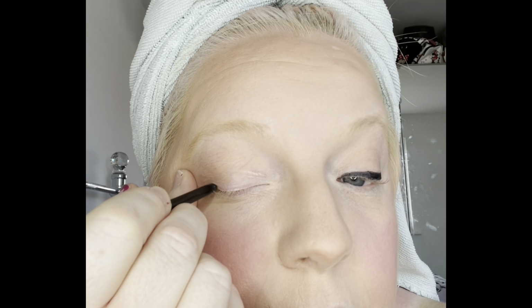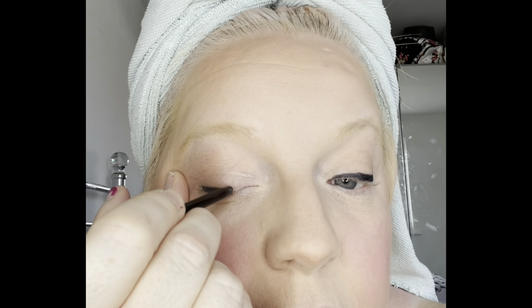I've got quite a hooded eye, as you can see. So actually, if you can see my eye, it's sitting on my eyelid, so I quite often get transfer. If I don't use a really good eyeliner or a good mascara, I get quite a lot of smudge in here. So whatever I use has got to be resilient, and it's got to stay put. And this so far has worked for me. So fingers crossed it continues.